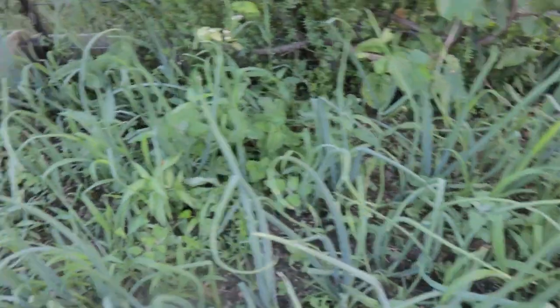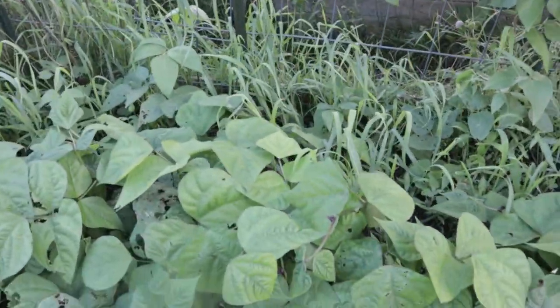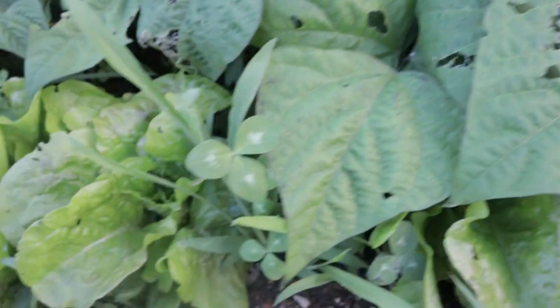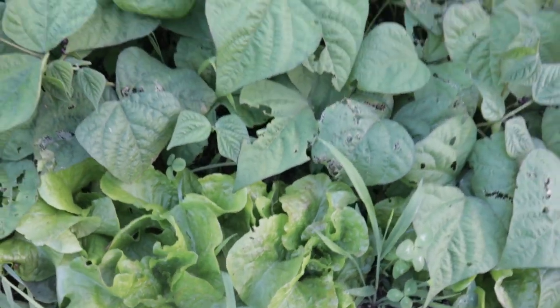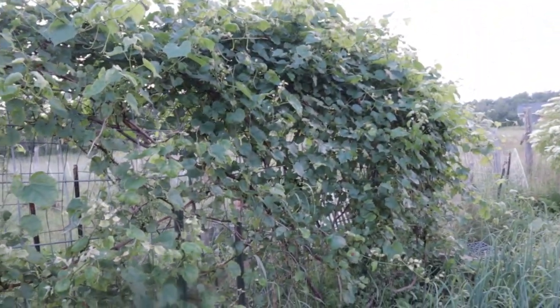So let's go around. I still have all those garlics. These onions are bigger than the weeds. These beans are bigger than the weeds. They're going to be purple beans. There's some lettuce growing in here. The grapes are looking great on the trellis here. Those are, I want to say, 4 years old.